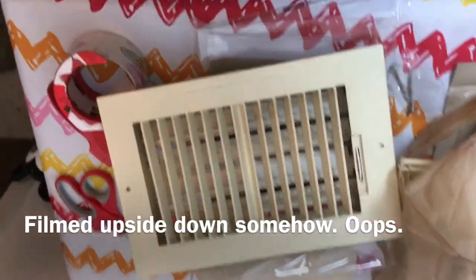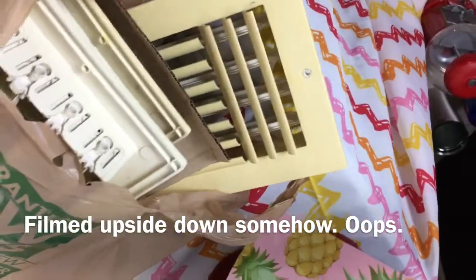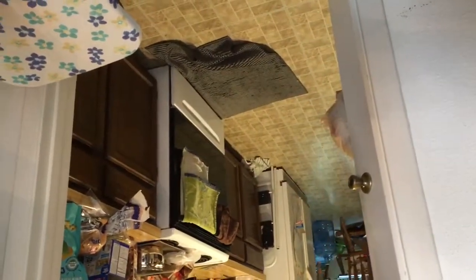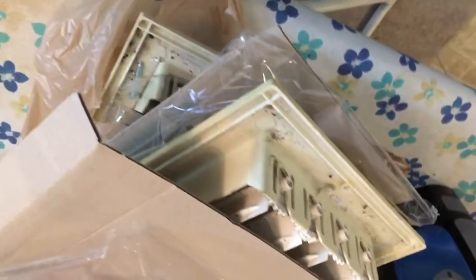So here's the old vent from the living room. Here's a couple from one of the rooms. I got a bag of those over here, and then it's Penelope! And then I got another giant bag. Excuse the mess, it's all in the trash. Another bag of vents right here.